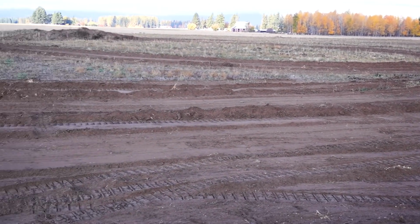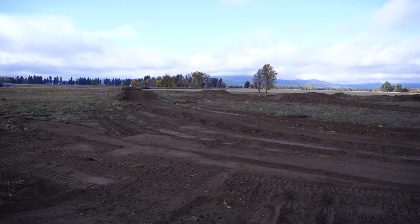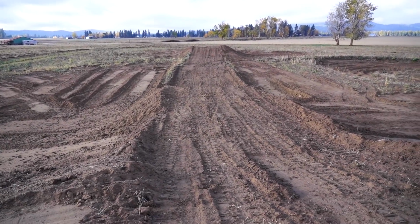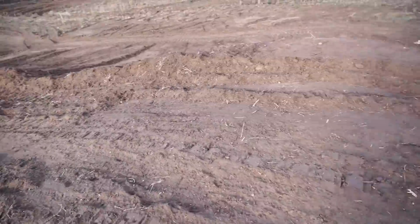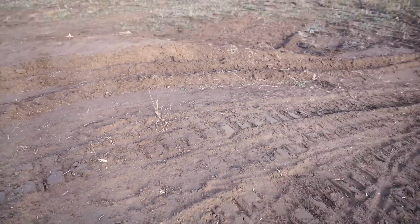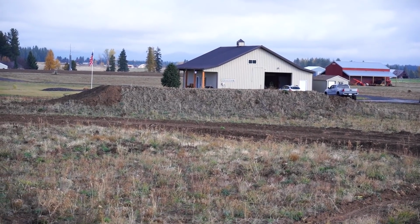Got a lot of cleanup to do with the tractor still. But we got some rain last night and this place is looking just absolutely prime. Here's another look at the new step up. Standing on the landing, I'd say this is about a 35, 40 foot gap. In comparison, that tabletop, I want to say is about 50.